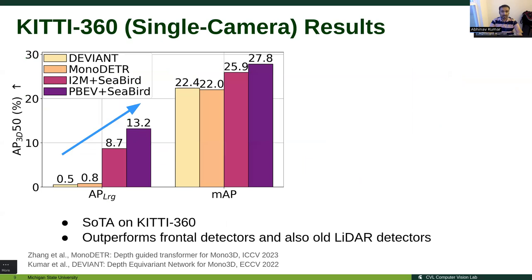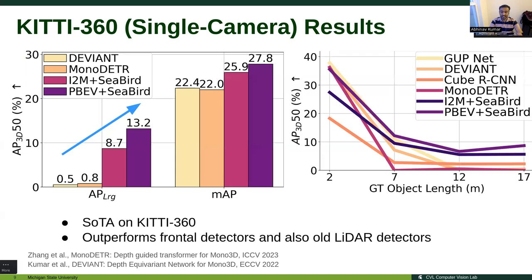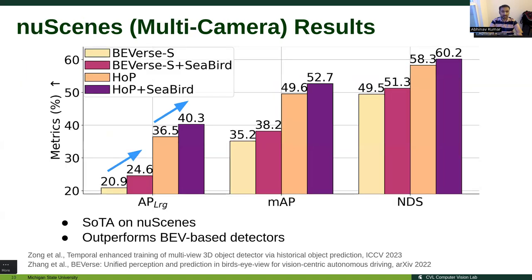We next benchmark the performance of SeaBird pipelines on the KITTI-360 dataset and find that SeaBird pipelines reach SoTA performance on this dataset. SeaBird pipelines also outperform frontal detectors and even old LiDAR-based detectors. The biggest improvement shows up on the large objects. We next benchmark the performance of the SeaBird pipeline on the nuScenes dataset and find that SeaBird pipelines further improve the BEV-based detectors such as BEVerse and HoP. The biggest improvement again shows up on the large objects.